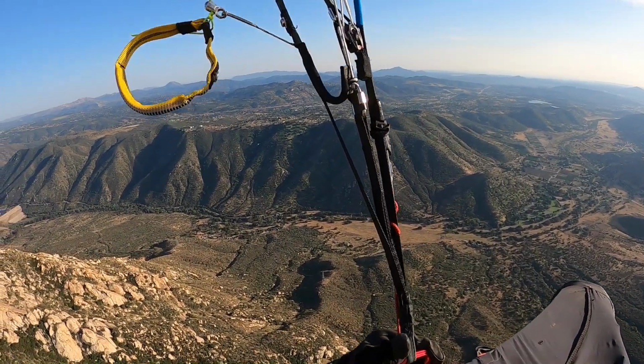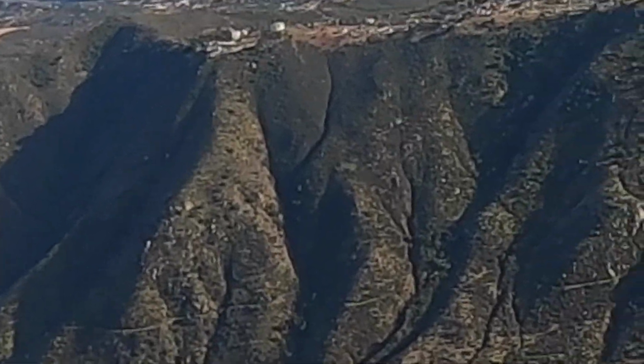There's a helicopter flying down the valley right now. It's crazy. A big old rescue helicopter.